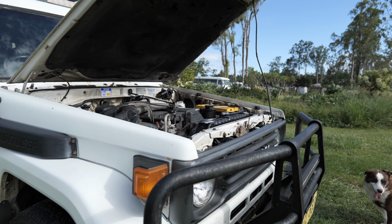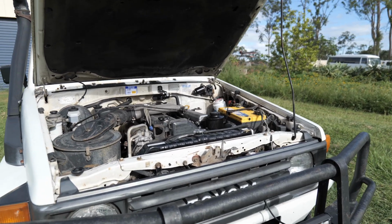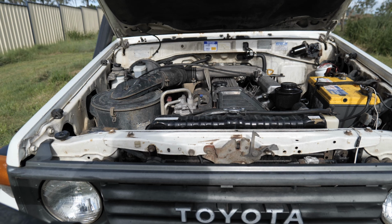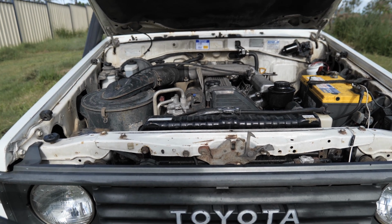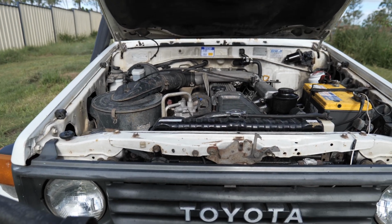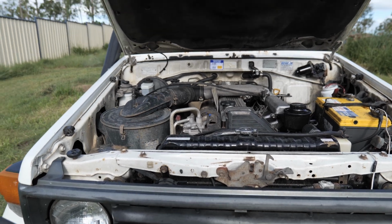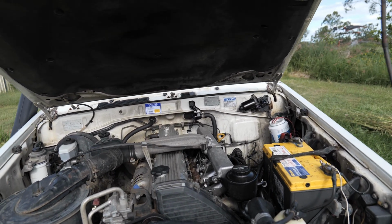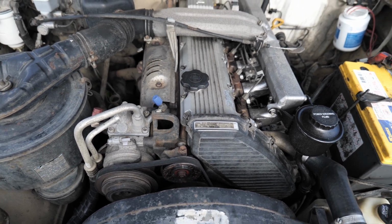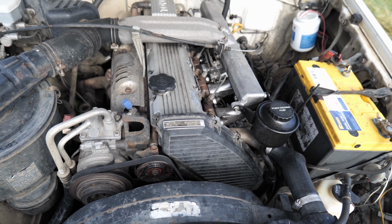The bonnet's about half the weight of the old 78. I shouldn't say old because it was newer, but the old one that I had, that is, because it was a V8 and it had the bonnet scoop in here, and that added mightily to the weight. This is the straight 6 diesel HZ, and she's done 600,000 Ks, but is still very, very good, as you'll see.